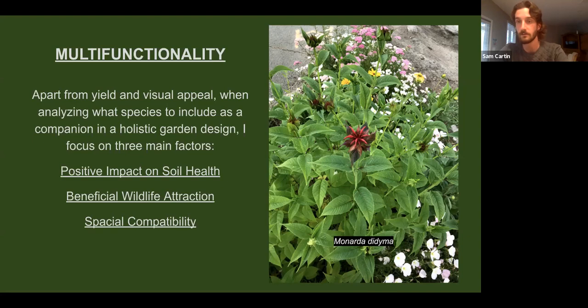So I have the yield from it. I could harvest the flowers or the leaves to make a tea. It's a very diverse plant, and in herbalism it makes a very aromatic tea. People could use it as a garnish. I know some people that use it in cocktails. Visual appeal speaks for itself.